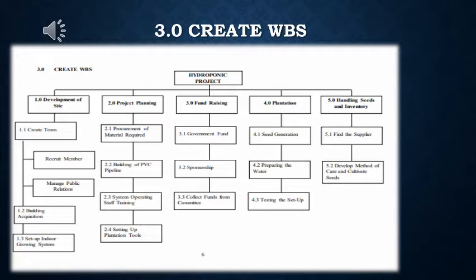Then is plantation, 4.0. In 4.0 there are 3 items. First 4.1 is seed generation, 4.2 is preparing the water, and lastly 4.3 is testing the setup. In 5.0 is handling seed and inventory. In 5.0 there are 2 items. First is find the supplier and develop method of care and cultivate seed.